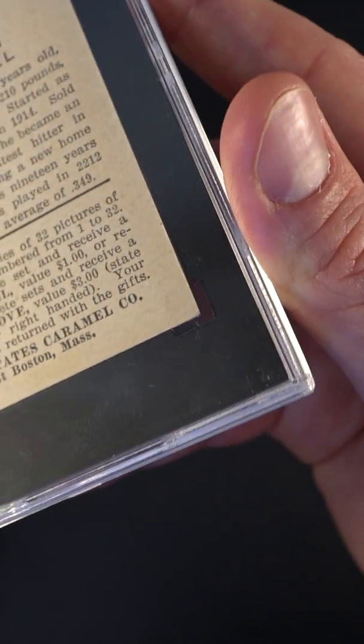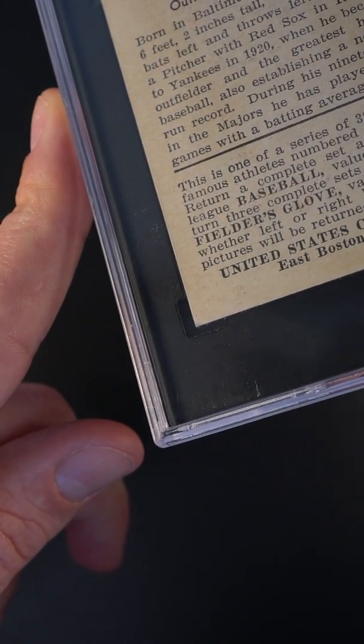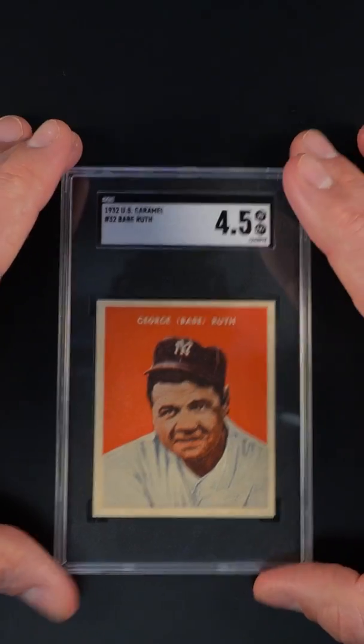As you can see, all four corners have a little bit of wear, mostly on the surfaces though. They're still sharp to the corner. But you can see just a little bit of enamel loss on these two right and left corners. Short of that, it's just a glistening example.